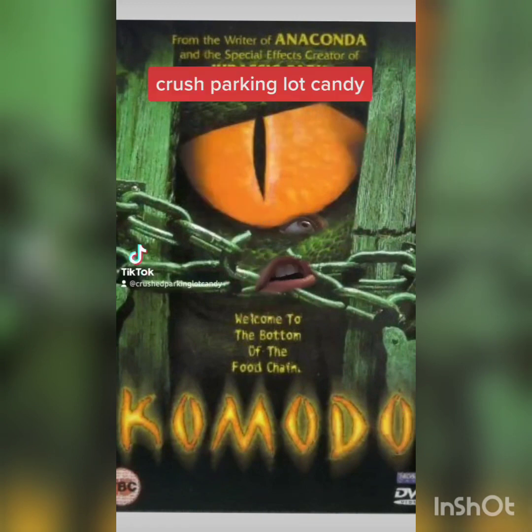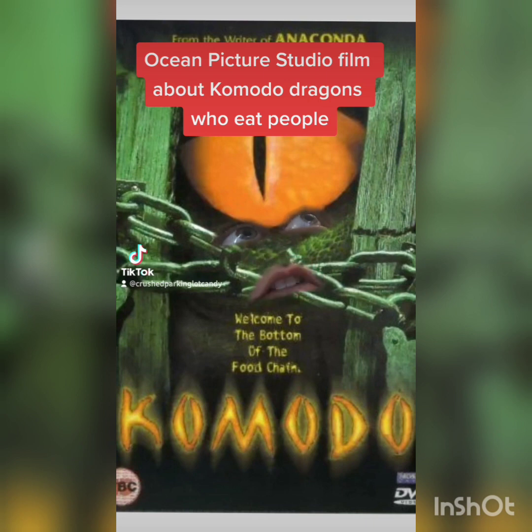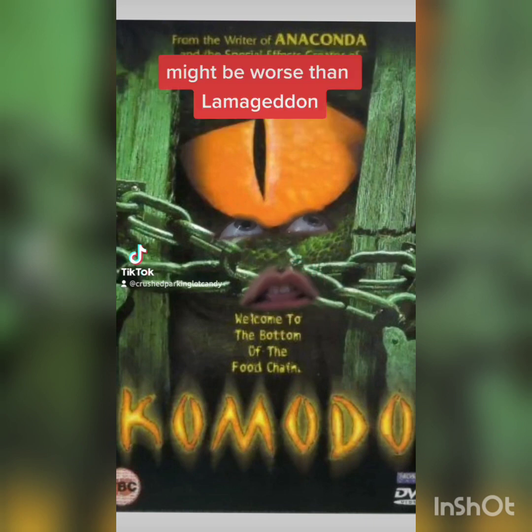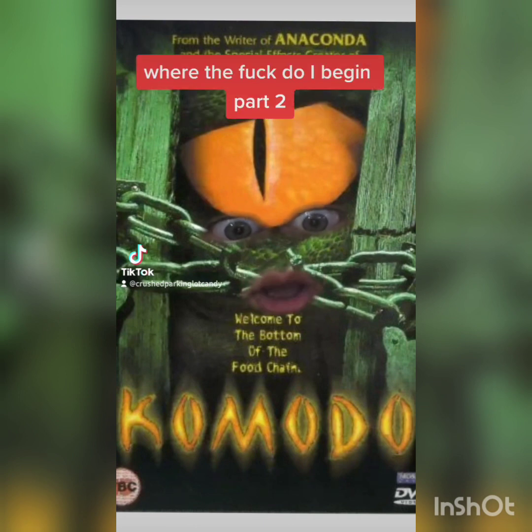Crushed Parking Lot Candy, can you please explain to us how a $15 million major motion picture studio film about Komodo dragons who eat people might be worse than Lamageddon? Yes, I can. Where the fuck do I begin?